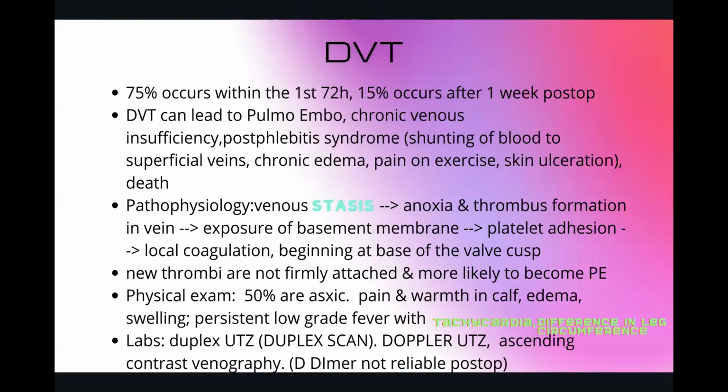Now we go to the more complicated or more serious form of phlebitis, which is deep venous thrombosis. So in deep venous thrombosis, 75% occurs within the first 72 hours. So usually it's really in the first 3 days. But there are some cases wherein it happens 1 week post-operatively or even later. Now, DVT, as we know, can be very serious because it can lead to pulmonary embolism, chronic venous insufficiency, and post-phlebitis syndrome, which is defined as the shunting of blood to the superficial veins, chronic edema, pain on exercise, and skin ulceration. And occasionally, DVT can lead to pulmonary embolism and death.